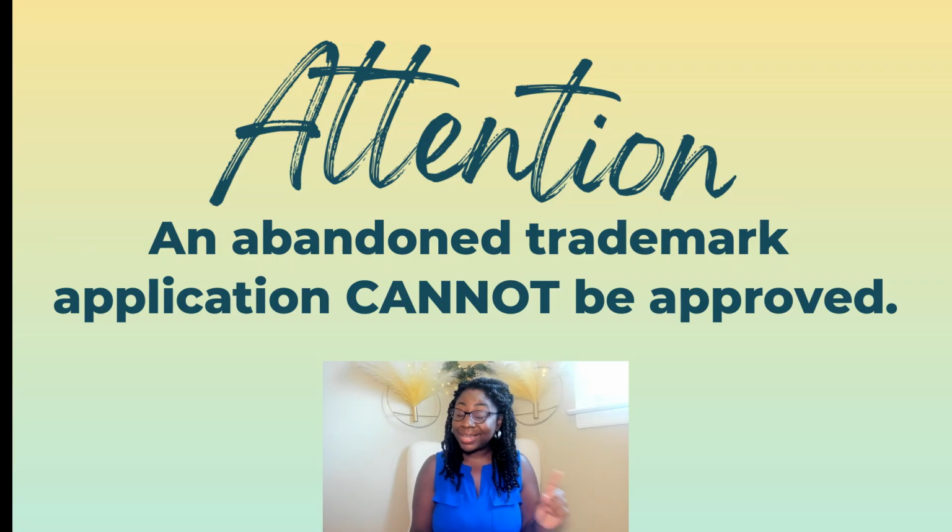The next part of the office action will explain to you the deadline to respond. Right now, as of this recording, the USPTO is giving trademark applicants 3 months to respond to a trademark office action, but you can get an additional 3 months if you pay them a small fee. You need to be careful about monitoring this deadline and responding to the office action before the deadline hits, because if you do not respond on time, your trademark application will become abandoned, and an abandoned trademark application cannot be approved.